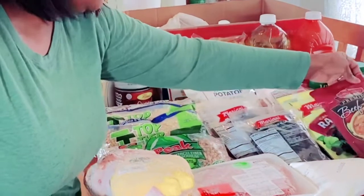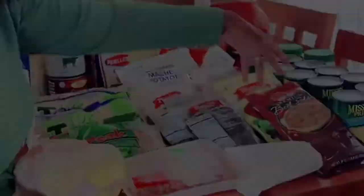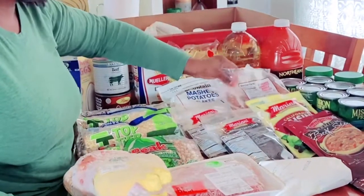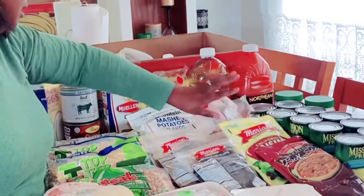We got beef stew. We probably won't eat this by itself. We'll end up putting it in the stew that we need. I don't know who's going to eat that. I don't eat those big raisins. Almonds, that kind of thing. We could always put that in some brownies or just eat them alone.